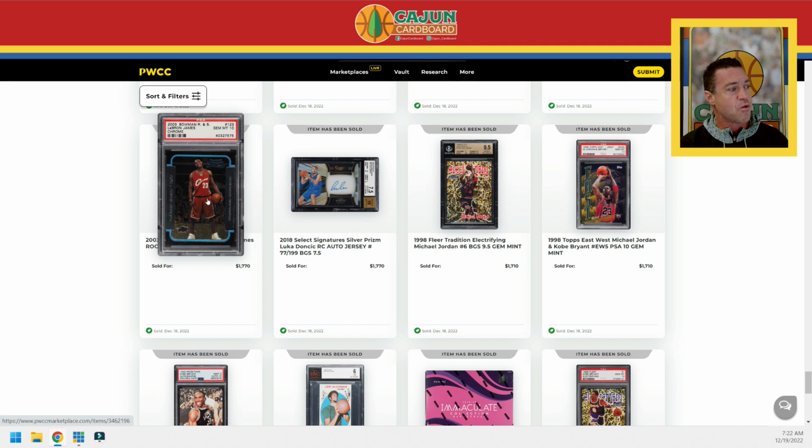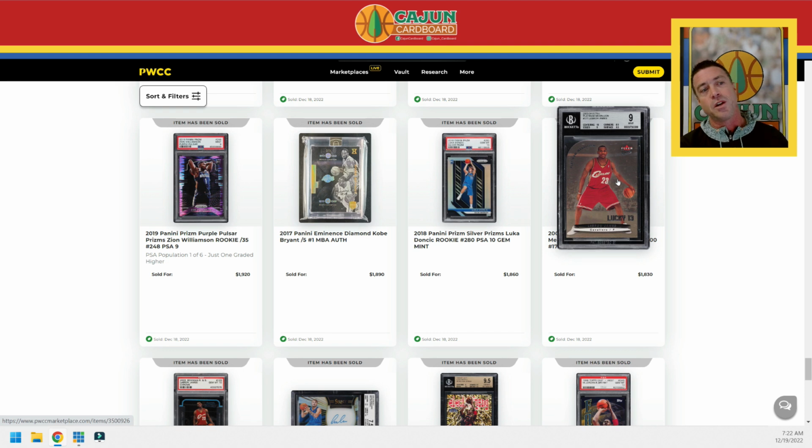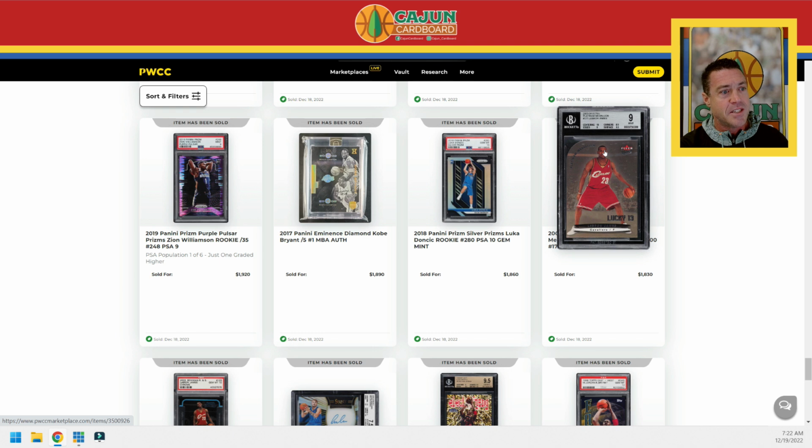LeBron Rookies and Stars Chrome Base 1770 and PSA 10. I've always thought this was a good looking card. And this is the Platinum Medallion version. It's a little bit rounded, die cut in the top left. It's the Lucky 13 from 2003. It is LeBron's rookie. And it is serial number to 100. It's a BGS 9 copy. 1830 for that card. It does have a 10 for centering and an 8.5 for corners. And so it looks like that top right corner might be a little hairy.